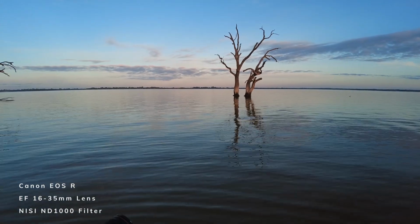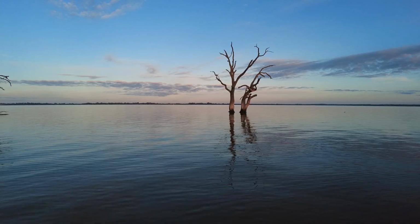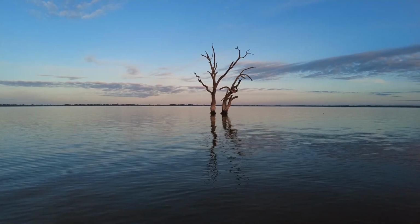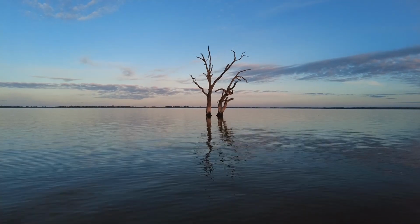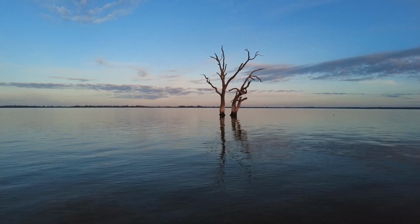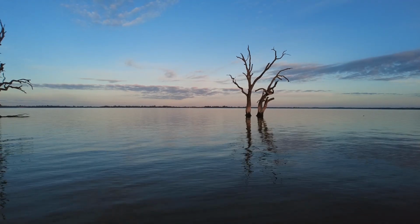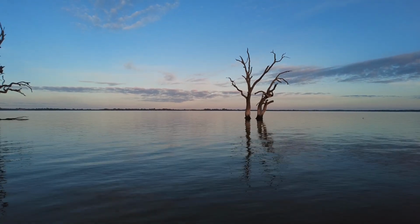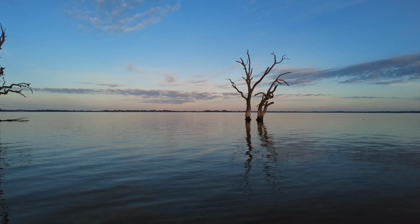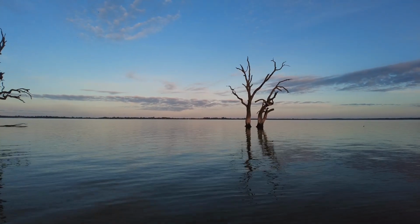On the front I have a Nissi ND1000 filter. I've gone with the screw-on type. I used to use the square slot-in ones, but I found the screw-ins just to be a little bit better. So as far as the camera settings are concerned, I'm currently sitting at f13, 30-second exposure, ISO 200. That's only because it was a little bit dark a moment ago. I can probably start dropping that back shortly.